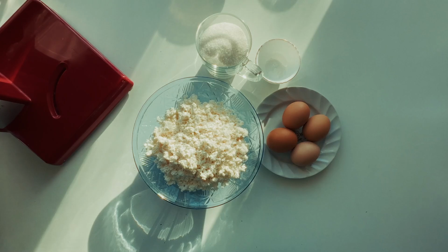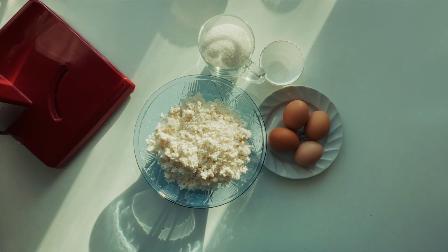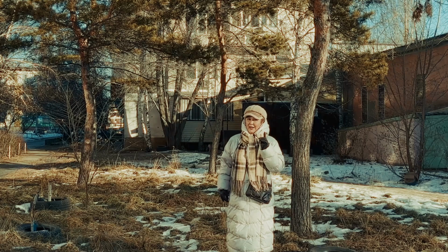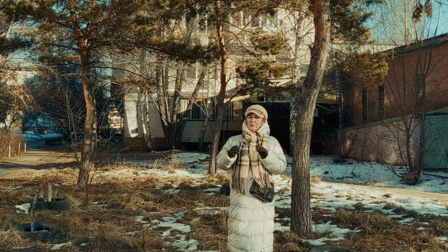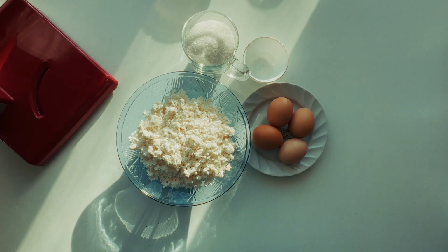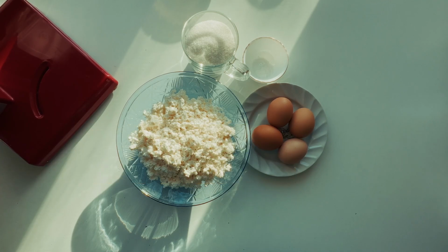To make Vatrushka, we'll first prepare the filling. For this, we have half a kilogram of cottage cheese, 4 eggs, vanillin or vanilla, and sugar. Add sugar to your taste. I have about 250 grams here. For our dish today, I specially went to the farmer's market and bought farm fresh eggs, homemade cottage cheese, and farm fresh butter. Vanilla is also optional. You can add it if you like, or skip it if you prefer. It's not really necessary.